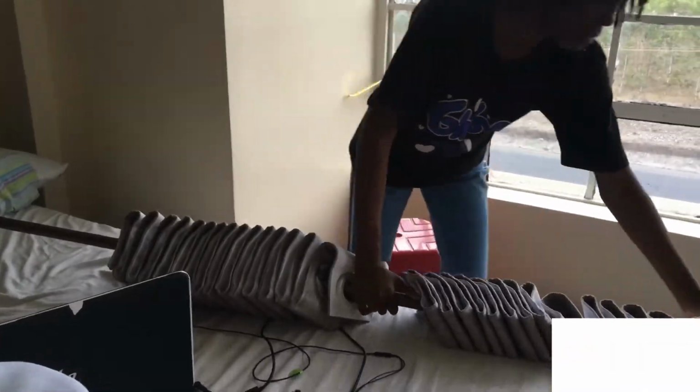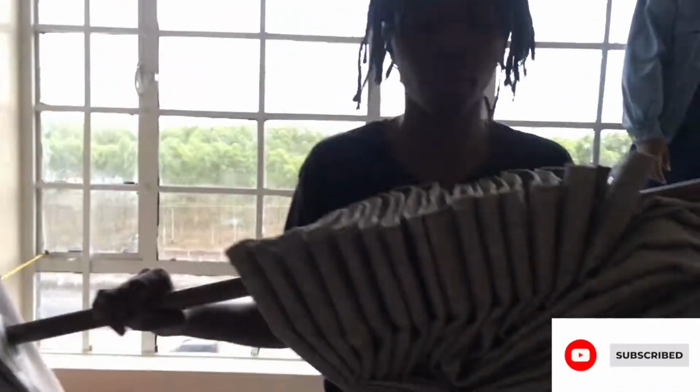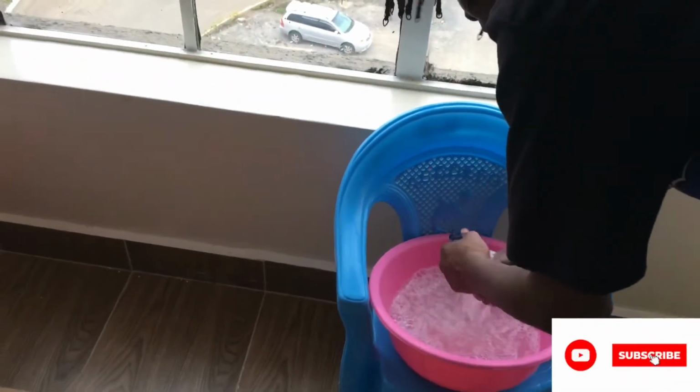Yeah, there it goes. Put it on the bed. There's Riri, my son, always trying to help, always following me around. This is the second rod. Let's get it off and clean.